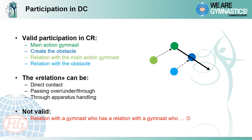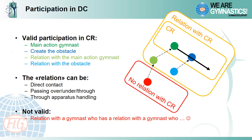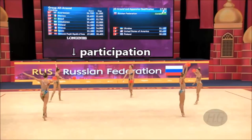Where is the fifth gymnast? The fifth gymnast is making a relation with a gymnast who is making a relation with the gymnast. So this is not valid. No relation with the CR. The fifth gymnast must be in relation with the main action gymnast, or create an obstacle, or be part of the CR. Let's check.